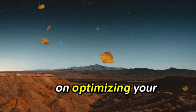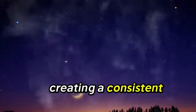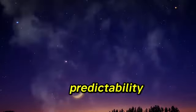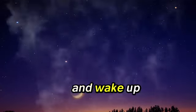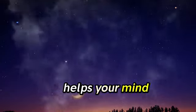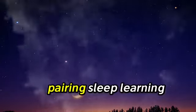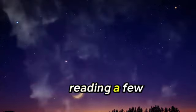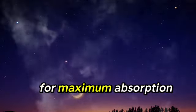Let's now focus on optimizing your routine to get the most out of sleep learning. Creating a consistent schedule is essential. Your brain thrives on repetition and predictability. So try to go to bed at the same time each night and wake up at the same time each morning. Consistency helps your mind anticipate the learning process and increases retention. Pairing sleep learning with a relaxing bedtime ritual, like dimming lights, reading a few pages in English, or gentle stretching, prepares your brain for maximum absorption.